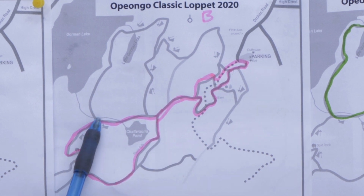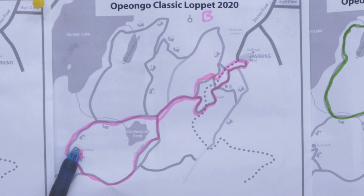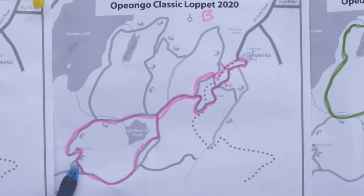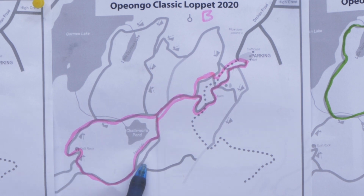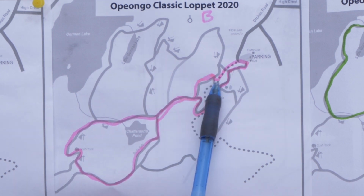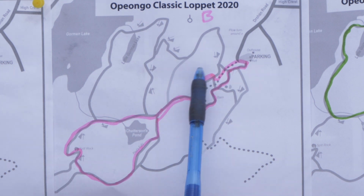And then we have this nice scenic climb all the way up to our glacial erratic here called Split Rock. And you're going to find, this is a good challenging climb, but we love it. It's one of our best scenic routes on our trail system here. And then you have a nice, easy, gradual ski back to the parking lot, and then begin your final ascent to finish loop B. And that'll do it for 10K.